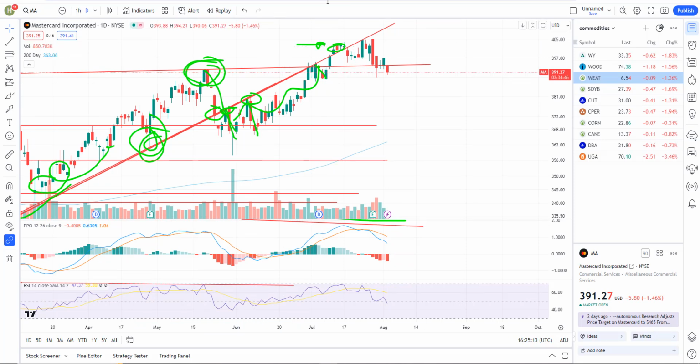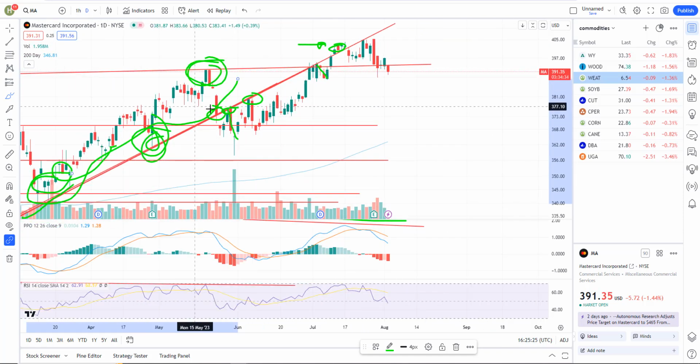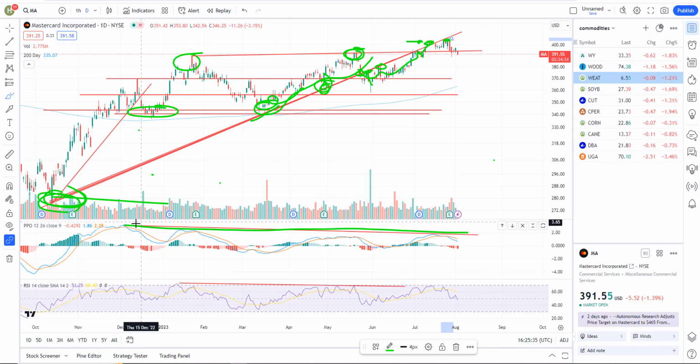MasterCard. So again, we've been talking about this one for a while, but it looks like the selling has started. And you can see here on MasterCard, if I roll out, there's your uptrend line. Support all through here. We broke, and it just continued to backtest for a while. Now, ultimately, looks like we're rejecting, starting to head lower. So keep an eye on that. And again, big negative divergence. It's been building for a while, signaling that the move is probably going to be a big move to the downside.